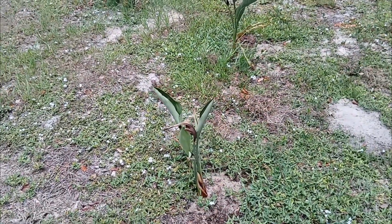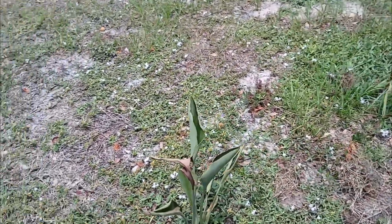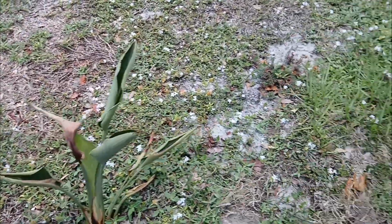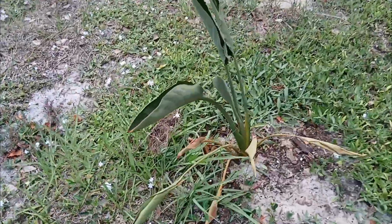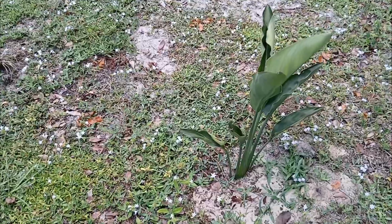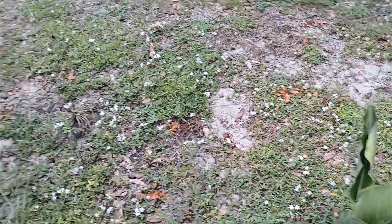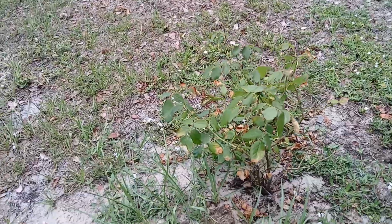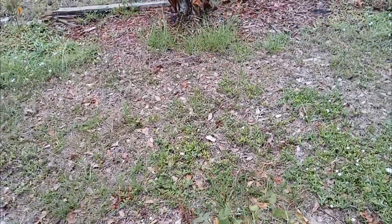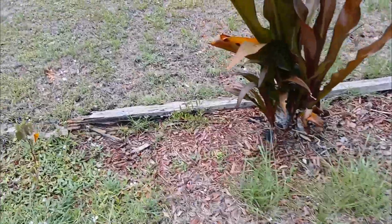Here are our birds of paradise. I'm hoping that they're going to survive. They don't look the best. They all look a little bit sad. Might try to give them some fertilizer and see if that will help them perk up, as well as my rose. I think it was definitely the wrong season to plant them, but hopefully they come back up.